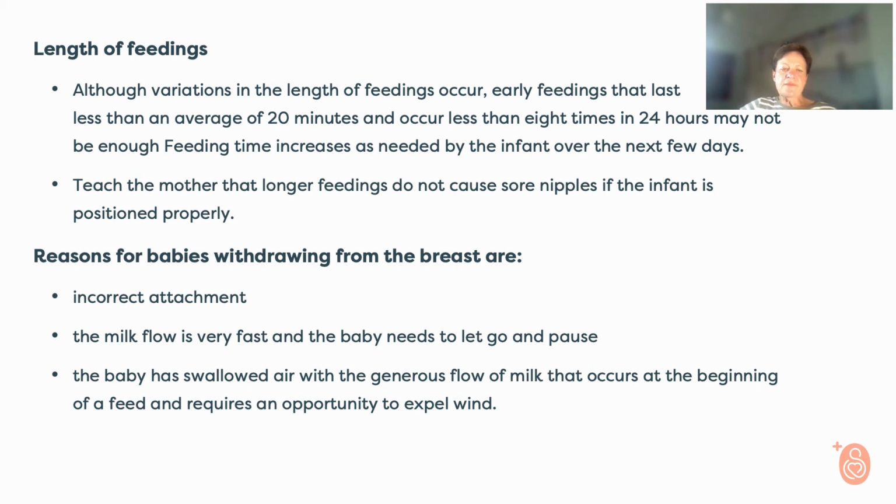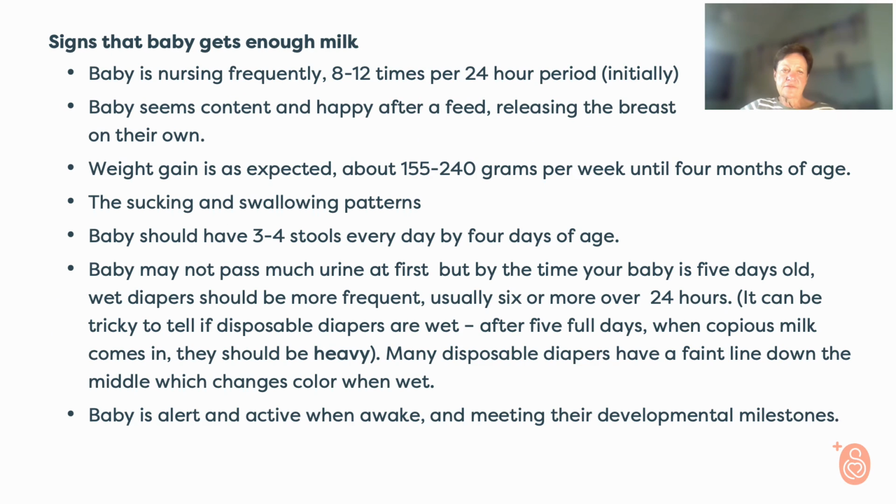So the reasons why babies will withdraw from the breast will be that they're not correctly attached, and because they're not correctly attached, they don't get enough milk, so they become unhappy with that. Or the milk flow is very fast, and the baby literally needs to let go and pause a little bit before he sucks more. Or because the baby has swallowed air with a generous flow of milk, and now he just needs to stop, expel the wind, and then he will suck again.